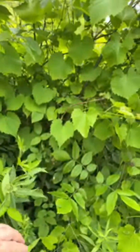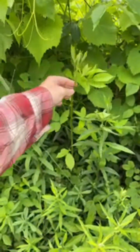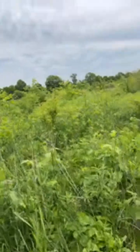Then of course you get these berry bushes that'll grow up through the middle of it as well. This blackberry, this is first year growth of blackberry. This was probably not here at all a couple weeks ago, and has just shot up since. And that will fruit next year usually.